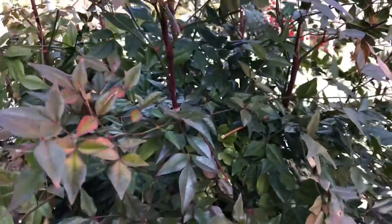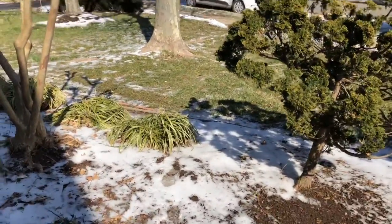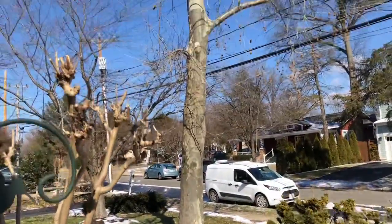and it stays green all winter, and it has these gorgeous red berries. And yes, that is snow. That is snow. It snowed a few days ago, but it's very chilly today and very windy.